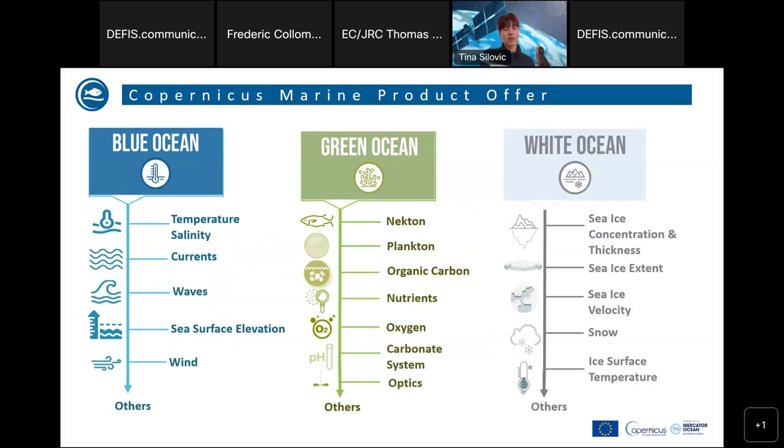So to explain a bit more about what we mean by blue, green, and white, this is just an example of the variables that you can find there. When we say the physics of the blue ocean, variables included there are temperature, salinity, currents, waves. Green ocean would be nekton, plankton, primary productivity, meaning chlorophyll as a proxy of phytoplankton. And white ocean would be different variables that describe the ice. Next slide, please.